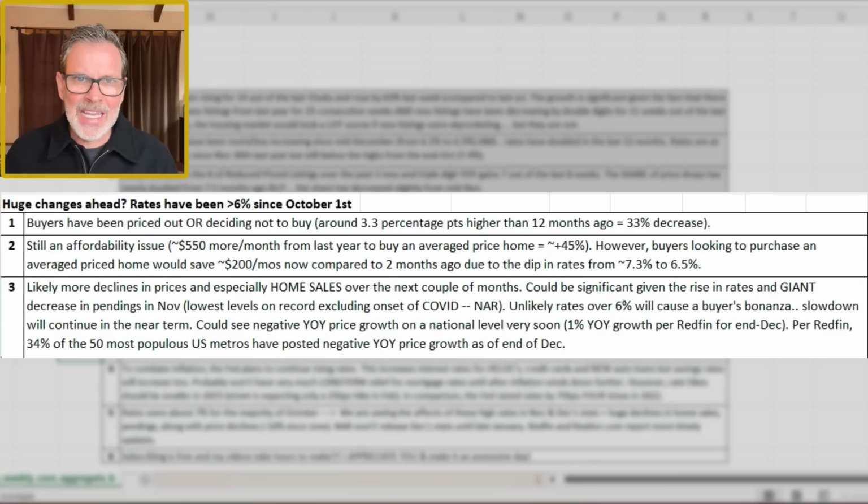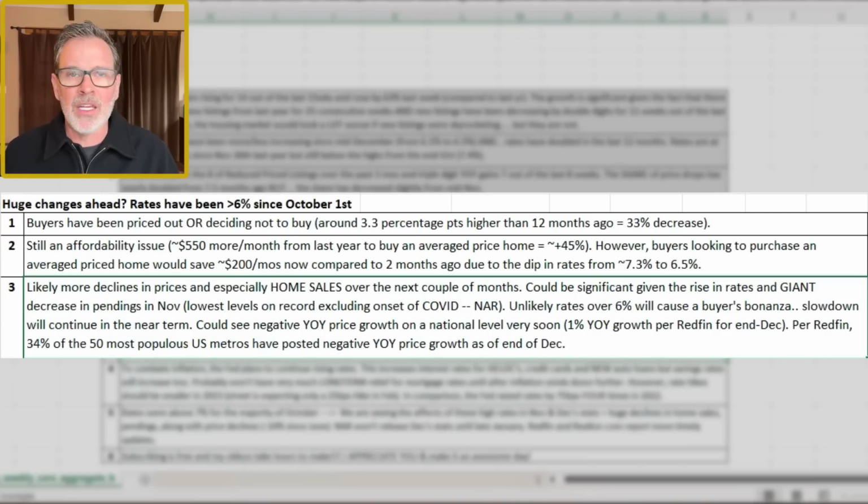We also could see negative year-over-year price growth on a national level very, very soon. So according to the latest data from Redfin, which is actually through the end of December, they're reporting that the median sold price in the US has only increased by 1% compared to the same week in 2021. So we're getting very, very close to negative year-over-year price growth in the US. Also, according to a report from Redfin last week, approximately 34% of the 50 most populous US metros have posted negative year-over-year price growth as of the end of December already.